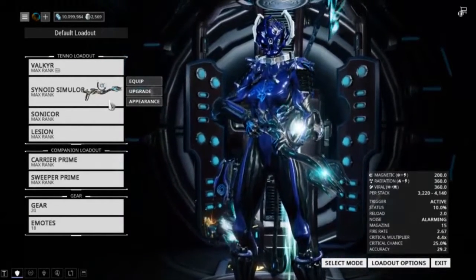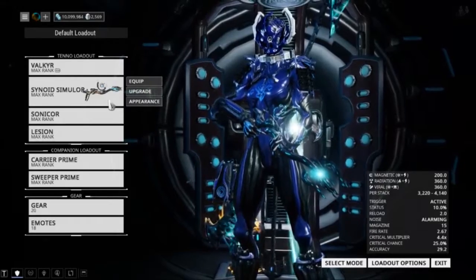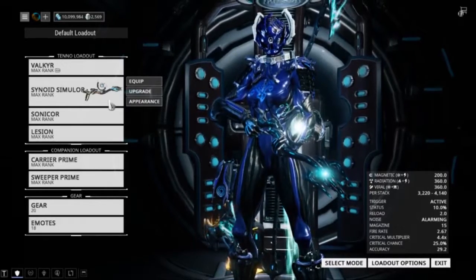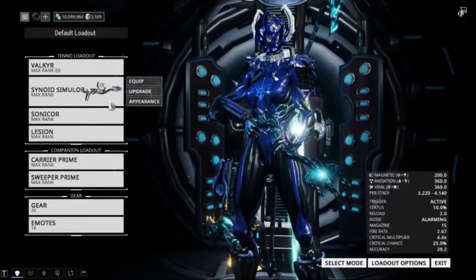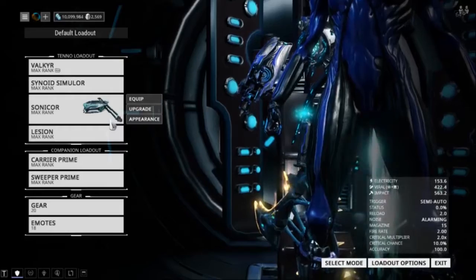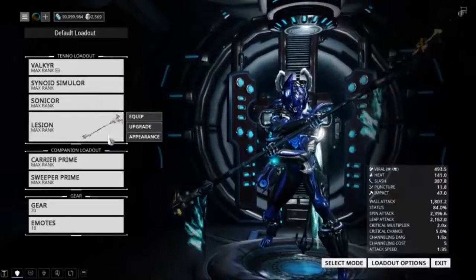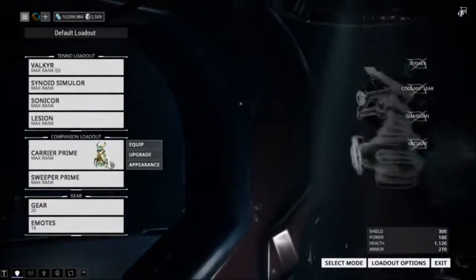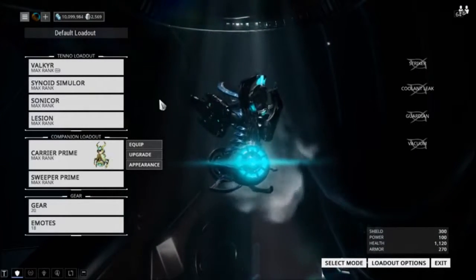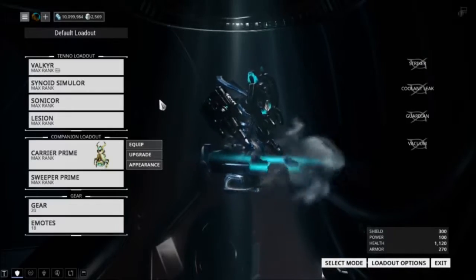As far as the weapons are concerned, I'm going to take my Cyanoid Similar, basically because I can, and it's a decent weapon. Since this is Valkyr, I don't have to worry about her health, since she's tough as nails, and of course in Hysteria she can regain her health. So I'm not going to take a Furis and a Winds of Purity, but instead, just for comic purposes, I'll take my Sonicor because it's always a lot of fun to use. I'll take my Lesion again because it's a decent weapon, and I'll take my Carrier. This will be the setup that I will use to try this mission. And now with this, I can go to Maru's Bazaar.